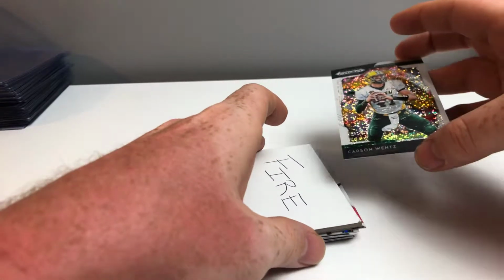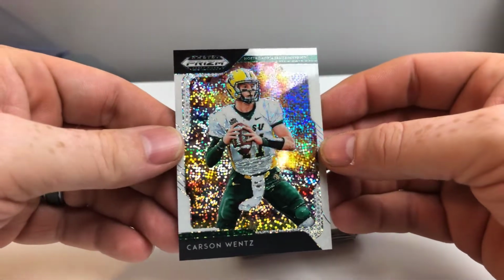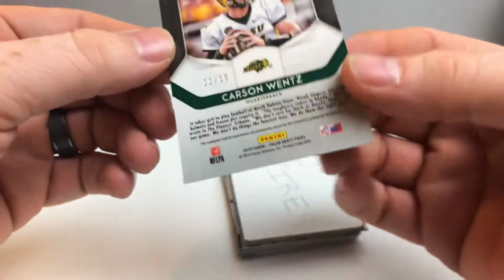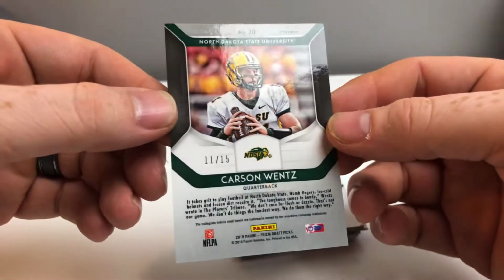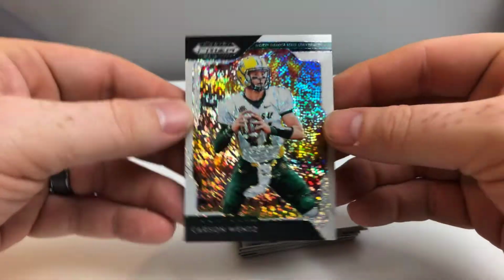Number two. Ooh, that's a nice looking one too. Carson Wentz. Come on, a little jersey number action. That's what I'm talking about. A little 11 out of 15, baby. Whoop, whoop. From North Dakota State University. White Sparkle.